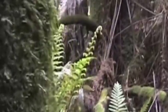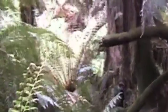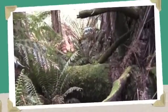Still in the Wyangalata rainforest. Walk with me and hope I don't cause too many head spins. Isn't that beautiful? Come into the rainforest with me, guys. Isn't that just gorgeous?